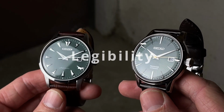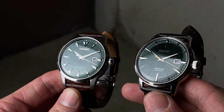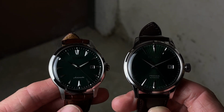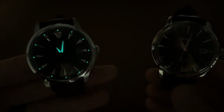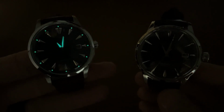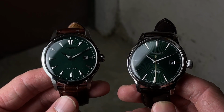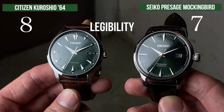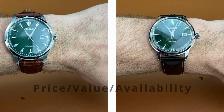Related to the dial and very important to consider is legibility. In lighted conditions, both are equally legible, but one shines better at night because it incorporates lume. Although lume is not really expected on a dress watch, if done in a way that isn't over the top, it can be an added bonus. So because the Citizen incorporated lume and is therefore legible at night, I give it an 8 and the Seiko a 7.